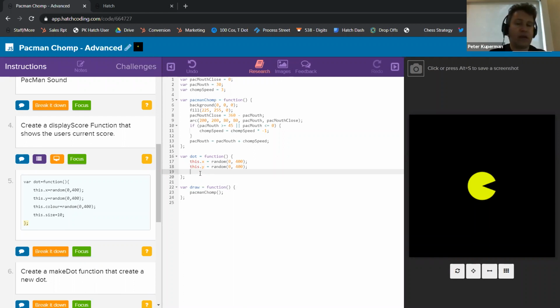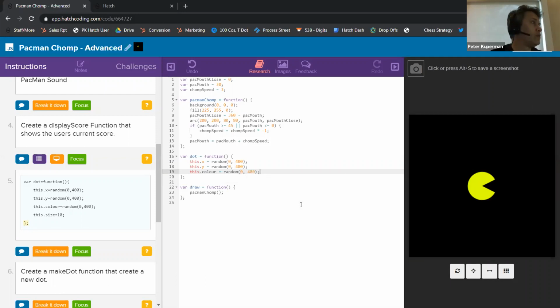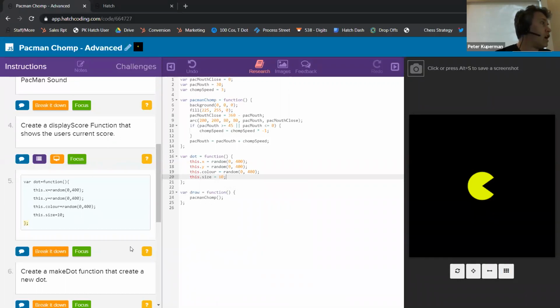And this next one, this dot color, I think is going to just create a random color, 0, 400. We'll see what happens when that shows up. And this dot size is going to be the size of the dot. So we're now going to create a dot that's going to be 10 in size.